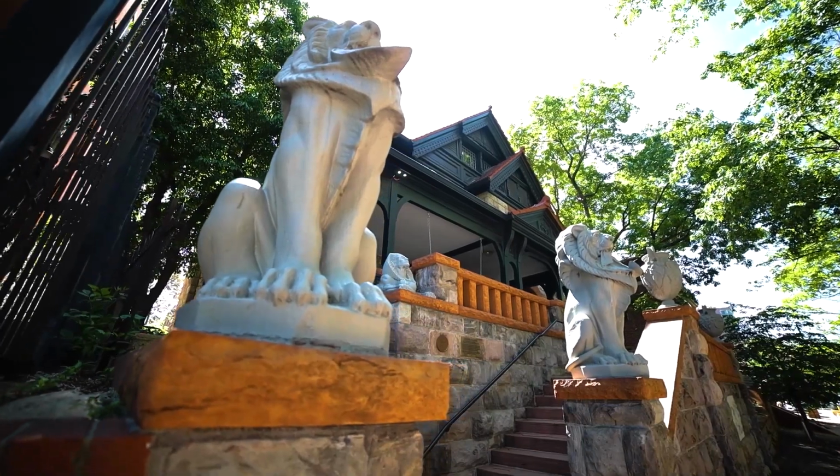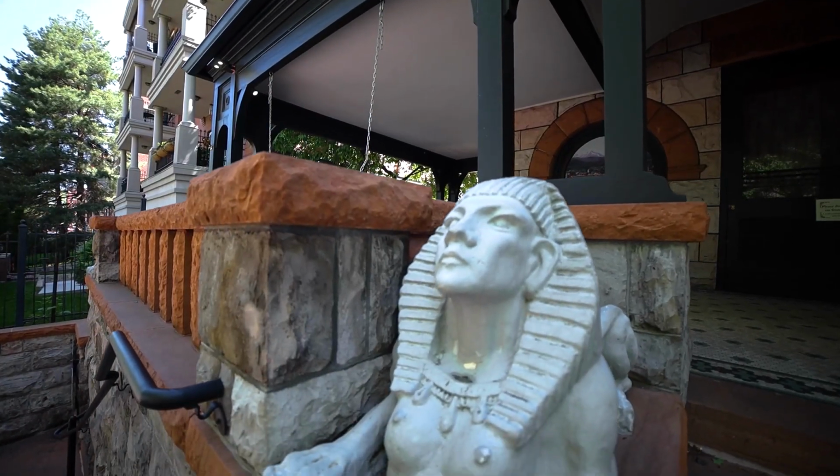What years did they live here? They lived here between 1894, and Margaret would own this house until her death in 1932. Wow. And now, did they build the house or did they buy it? They actually purchased it when it was 5 years old and then made significant changes to the front, like you saw with the lions and the sphinxes out there as well. Oh, wow, that's so cool.